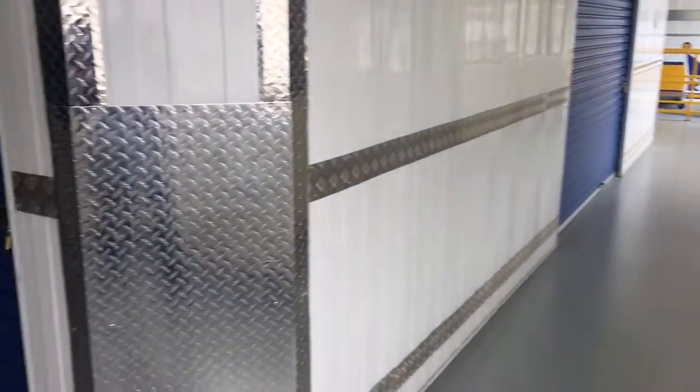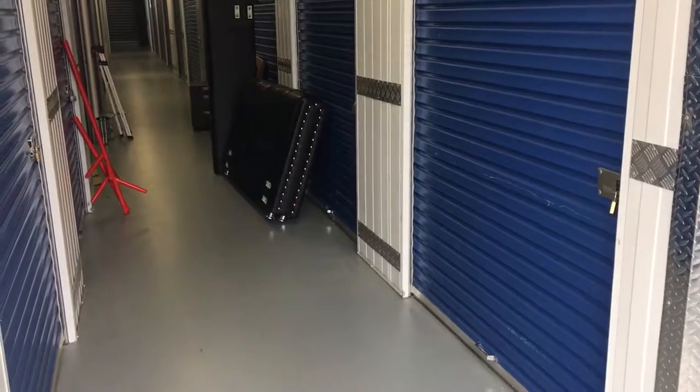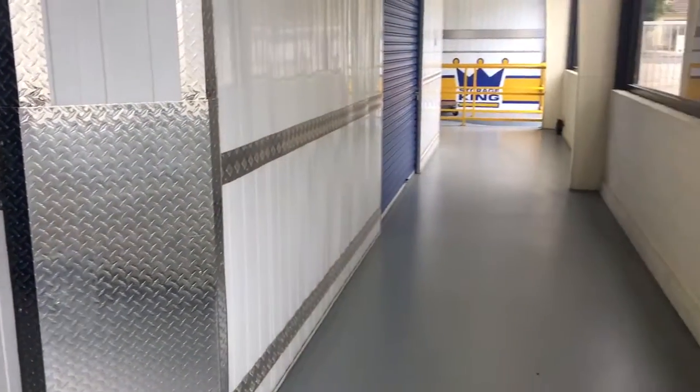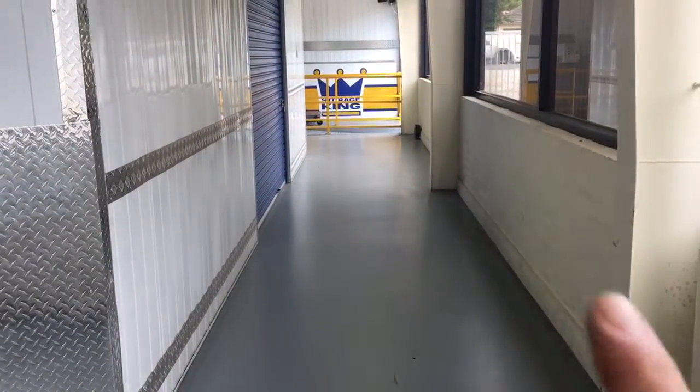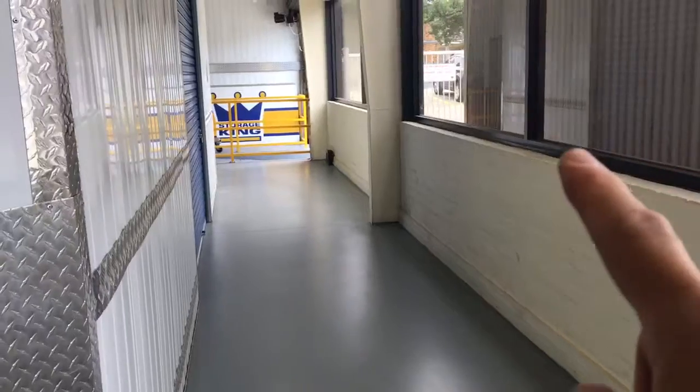This is a groovy space, and today we got a storage unit up for auction. This is in Box Hill, Victoria 3128. This is the loading bay here. So you park your car just along the side here.